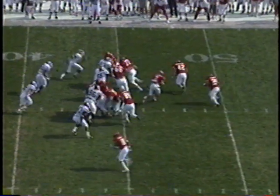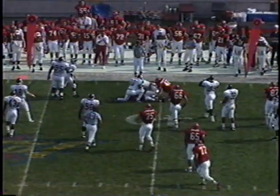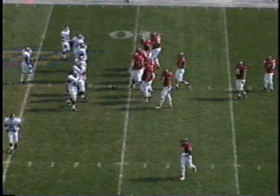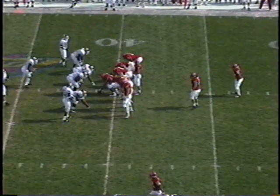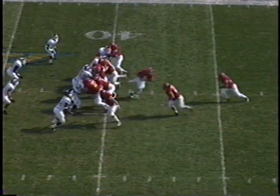The Aggie 44. They will hand off to Davis. They try the right side. He breaks through and gets it across the 40 to the 39-yard line. Second ball game against Iowa, he carried 20 times, 152 yards. And here he is today against the Aggies.